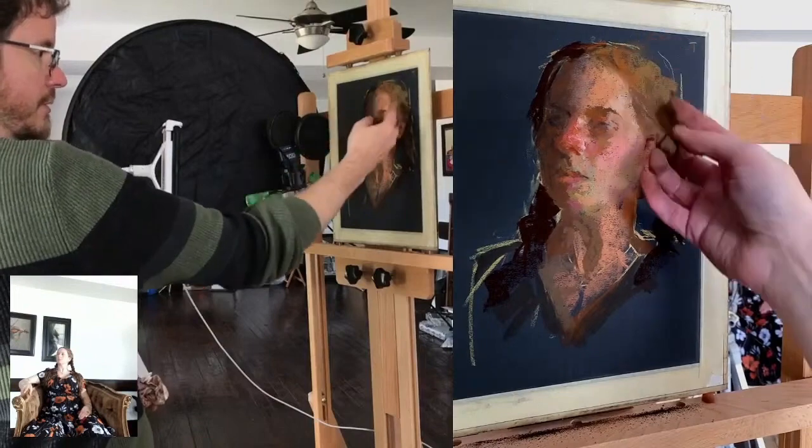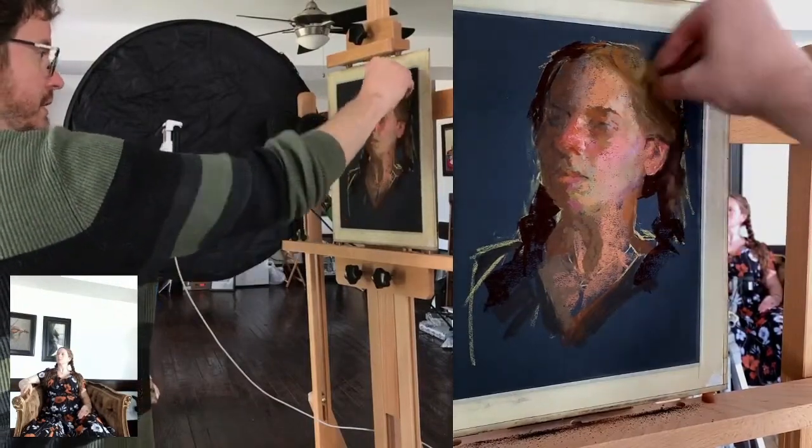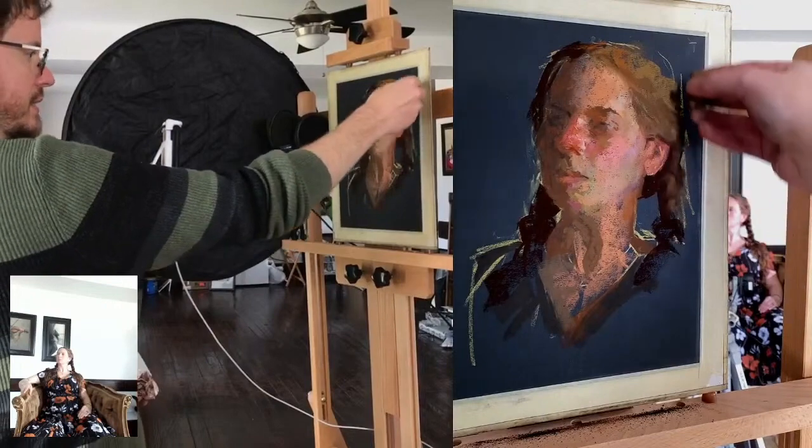Trying to keep all of these strokes flowing in the direction of the strands of hair. That way I don't have to necessarily draw each individual strand. It's more implied.